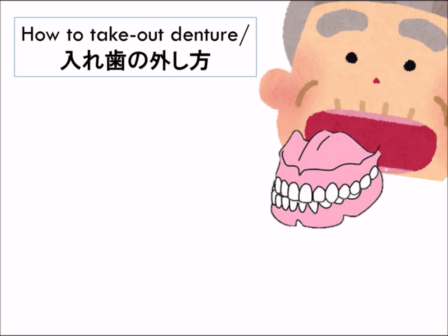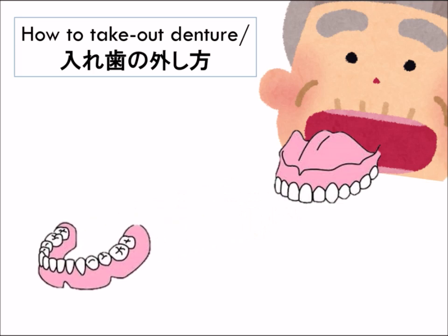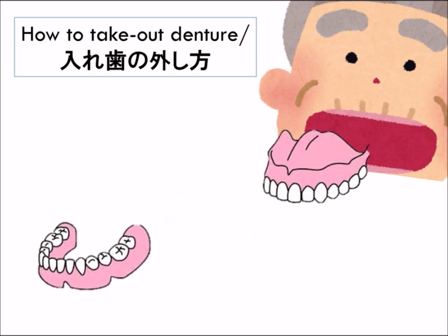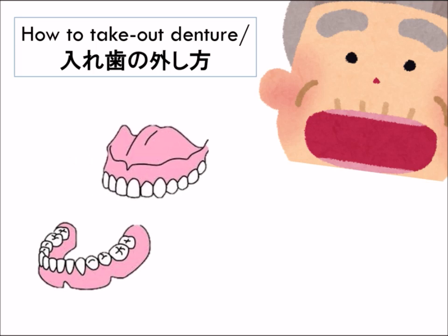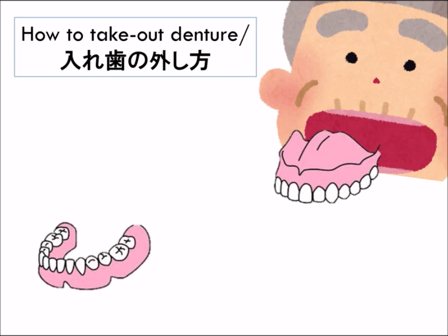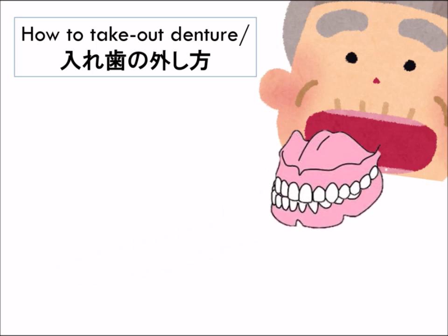How to take out dentures? First, the lower part of the denture is removed. Next is the upper part of the denture. How to put on dentures? First, the upper part of the denture is inserted. Next is the lower part of the denture.